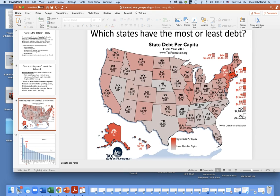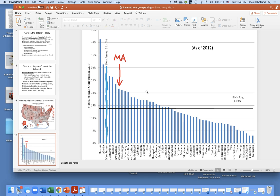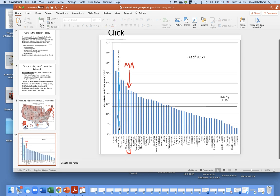Which state has the most debt per person? Okay, this is 2011. Here it is, 2012. Here are your states, and you can see, where does Massachusetts rank? One of the highest state debt loads compared to the state's economy? One of the highest state debt loads or one of the lightest?